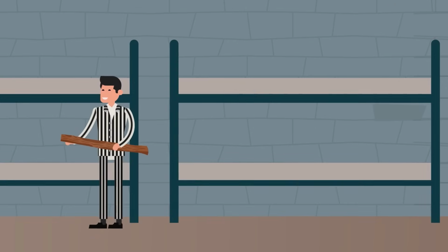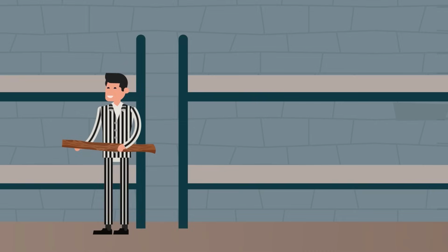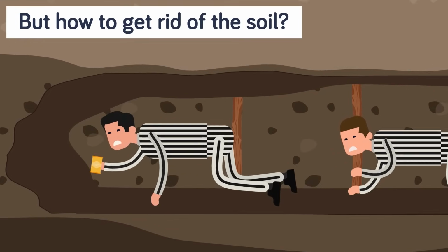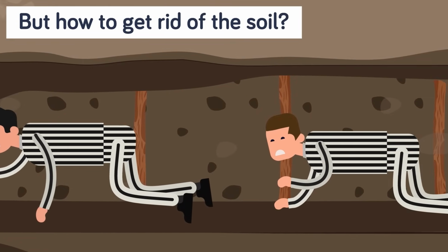As for the possibility of collapse, there were certainly some hairy moments, but the prisoners managed to steal a lot of wood from the camp, mainly from beds, to use as support beams. To dig, they used metal taken from cans of food to fashion little shovels. Digging, of course, was time-consuming work, but how to get rid of the soil?